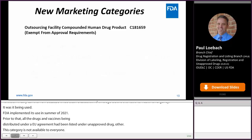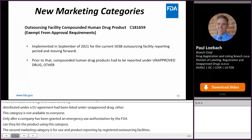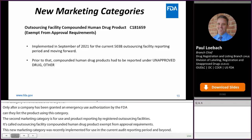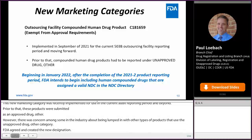The second marketing category is for use in product reporting by registered outsourcing facilities. It's called Outsourcing Facility Compounded Human Drug Product Exempt from Approval Requirements. This new marketing category was recently implemented for use in the current product reporting period and beyond. Prior to that, these products were submitted as unapproved drug other. However, there was concern among some in the industry about being lumped in with other types of products that use the unapproved drug other category. FDA agreed and created the new designation. Further, and beginning this January 2022, after the end of the product reporting for this current period, FDA intends to begin including any product with this marketing category and which is assigned an NDC in the NDC Directory.